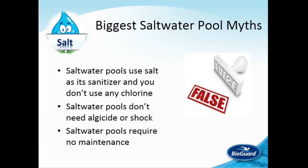Another myth is that saltwater pools don't need algicide or shock. And that's just not true. Shocking the pool on a regular basis still helps break down contaminants, and it keeps you from needing so much chlorine out of the salt cell. The higher you have to turn the salt cell up, the quicker it's going to fail, or the shorter its life is going to be. So shocking on a regular basis will help you keep the dial turned down a little bit lower and help that salt cell last longer.